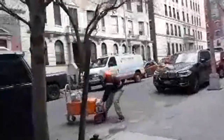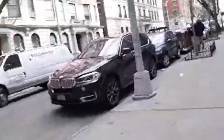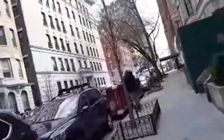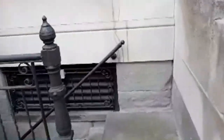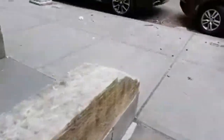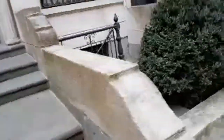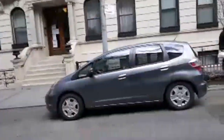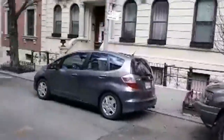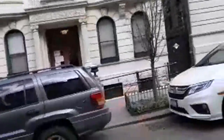And I wanted to look at this real quick down here. These columns. So you can see the same thing down here. Stairs going down. The stairs are new. The wall is original. And likewise. So yeah, these columns over here. There's actually columns on a few of the buildings. There are columns here. Columns there.